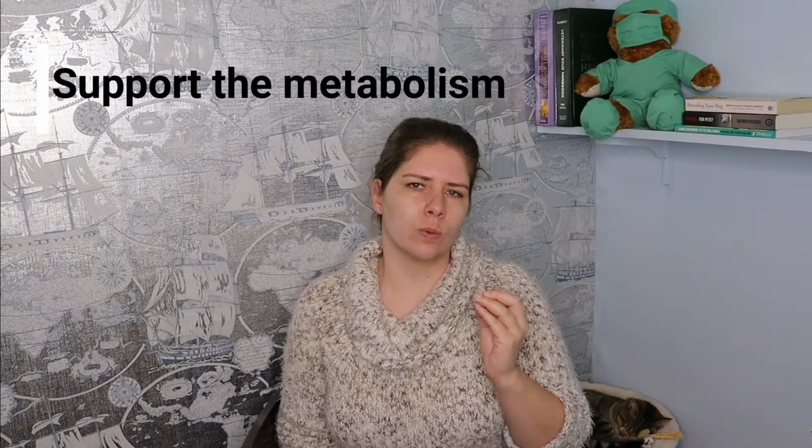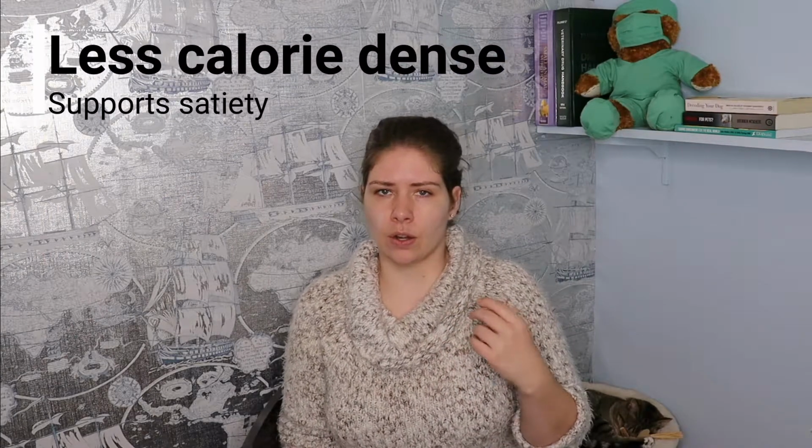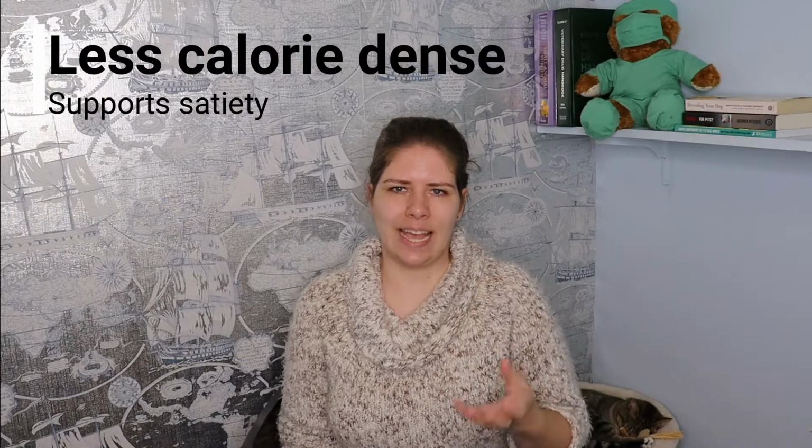These prescription weight loss diets also very carefully help to protect the metabolism. We don't want the metabolism to slow down because we're starting to feed fewer calories. That can make weight loss next to impossible. And the last reason is because we need diets that are not calorie dense.